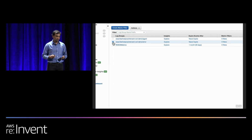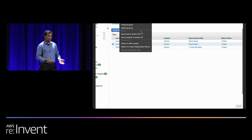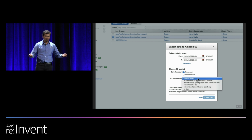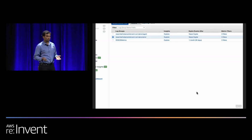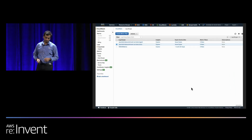Once that's done, now let's start looking at the different integrations that we can do. The first one is really straightforward. It is exporting this to S3. So just choose my log group, actions, export to S3. I just give it a from and a to timestamp, and I tell it which bucket to export to, and export data. That's it. So all the events during that time frame are now being streamed to Amazon S3.